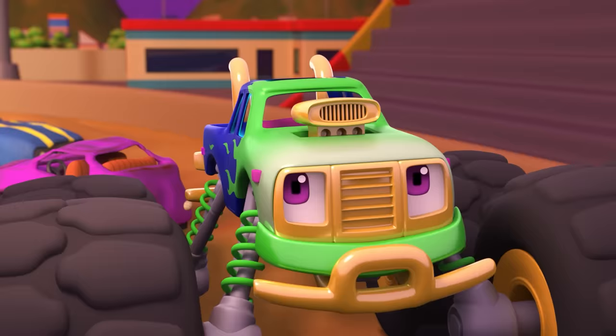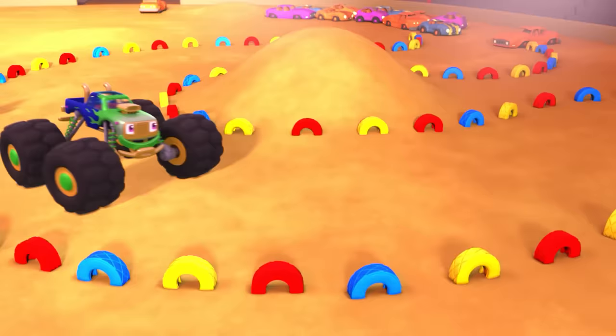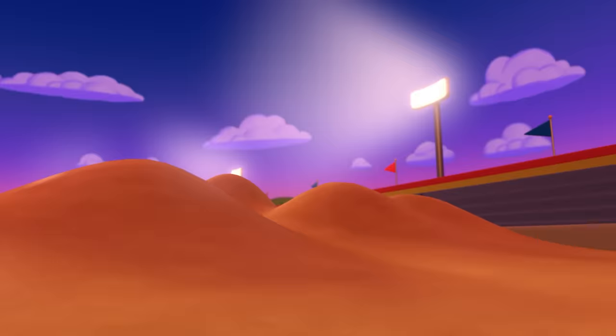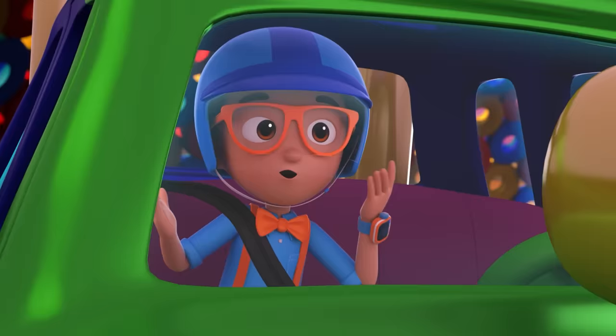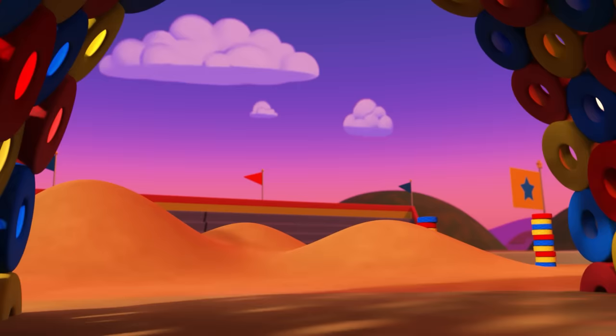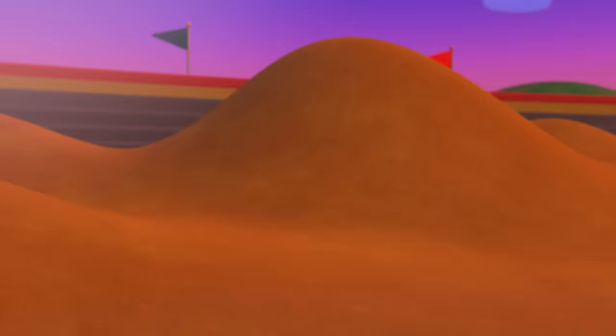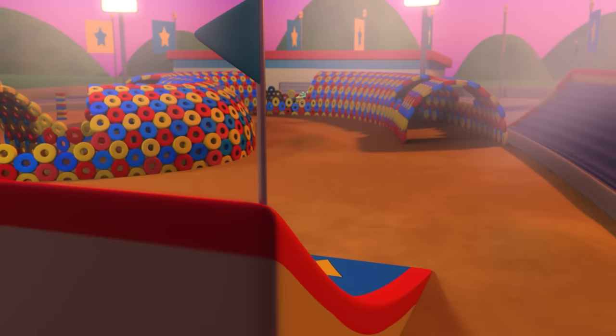Cool! Whoa! Yeah! Welcome aboard, Blippi! Buckle up! It's time to dominate the obstacle course! Whoa! Whoa! Whoa! This is awesome! How can you turn and zigzag so fast? I have something called four-wheel steering, so I can turn all four wheels at once, instead of just two wheels like a lot of regular trucks. Us monster trucks are built for short, high-powered bursts of speed!